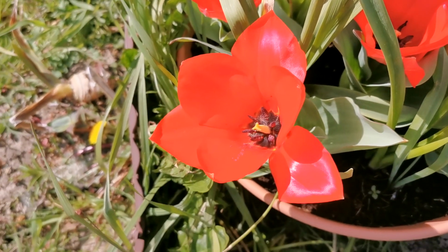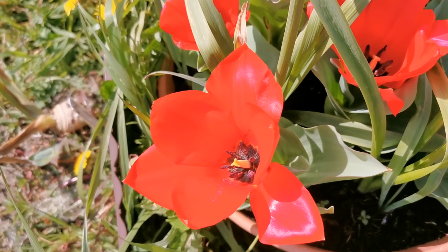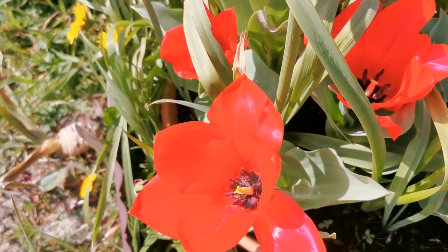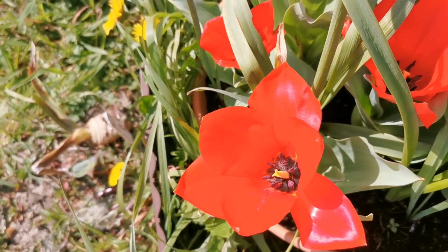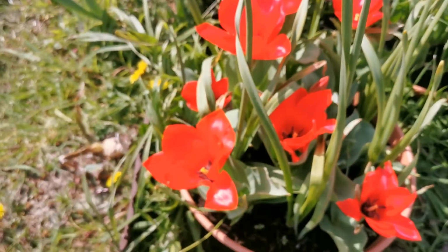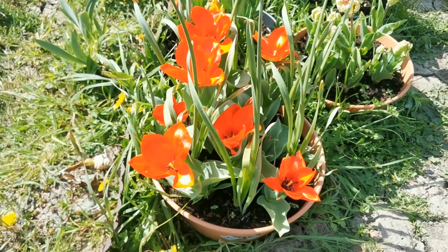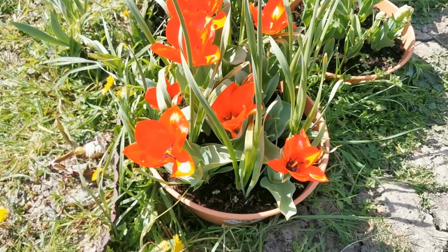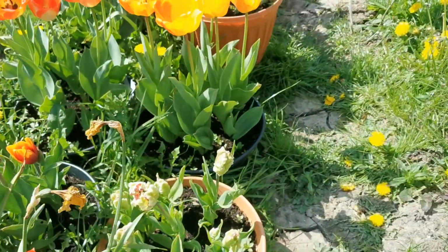This is definitely a plant you can put in the front part of the border. It's not very tall and it's absolutely very bold, very bright. The leaves are quite wide, so again it's okay to plant around daffodils. As you can see in the pots, I had a few daffodils around, however not with a very delicate plant that might be overridden by these tulips.